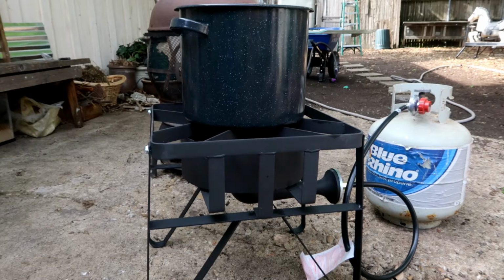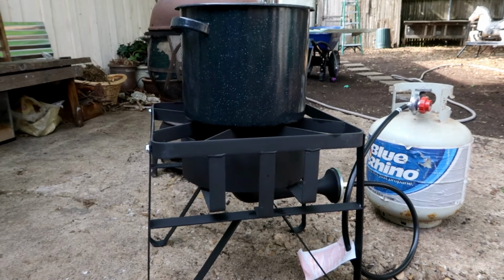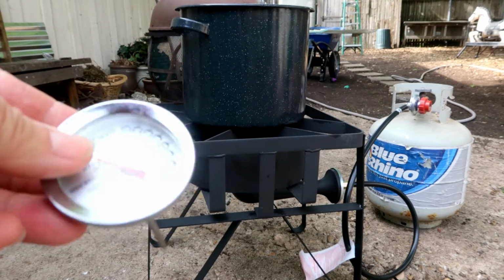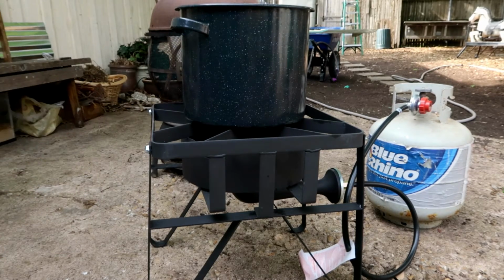Oh, I forgot my thermometer. I gotta go get that. And let me add clip-on thermometer to the list, but right now we'll use this one. It's the meat thermometer.